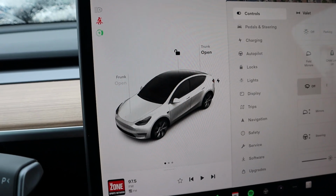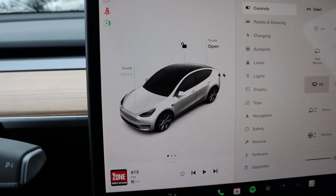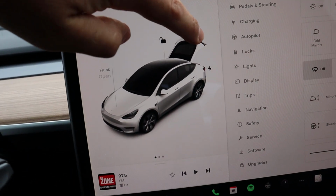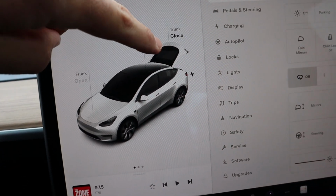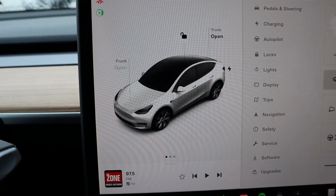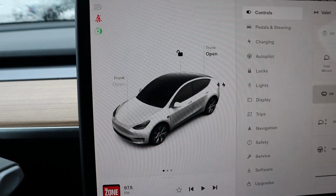Now, I was about to do a front trunk comparison to show you guys the storage space difference with both the vehicles, but the Tesla doesn't want to do it. I mean, look, I can open up the trunk. You can see that works perfectly fine. And you can see the icon is not grayed out, whereas with the front, and now it won't close. There we go. It's grayed out. So let me know if you know why this is happening, why I can't open the front, but yeah, I guess we're not going to be able to compare storage in this video.